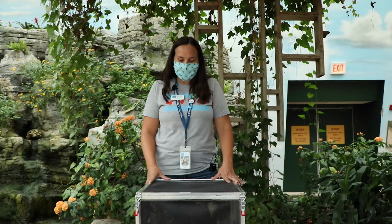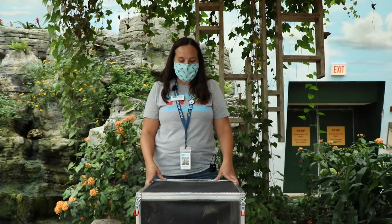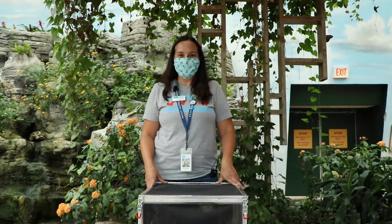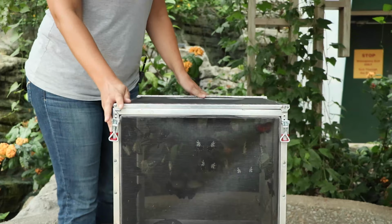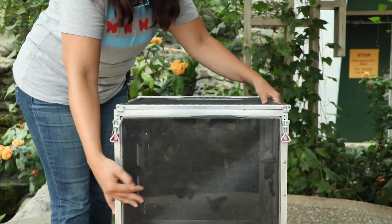Sometimes they'll fly away, sometimes they'll stay in the box. If they stay in the box, that's okay. I'll pick them up gently and set them down outside of the box. I'm hoping that you at home today will help me count down, and then we're going to open the box and watch them fly for the first time. All right, are we ready? You can help me count down. We're going to start from five. Ready? Five, four, three, two, one.